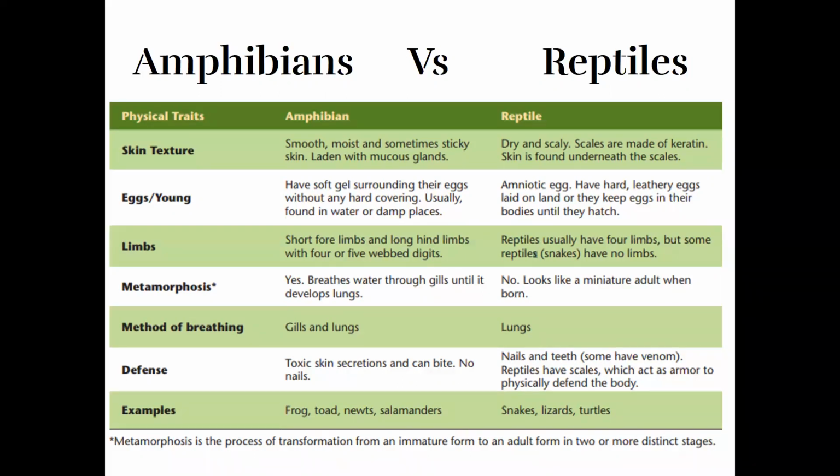And then for the defense mechanisms, amphibians tend to have toxic secretions in their skin. Some of them can bite, whereas reptiles have strong nails and teeth. Some of them have venom, and they have scales that protect their body. So those are the main differences between the characteristics of amphibians and reptiles.